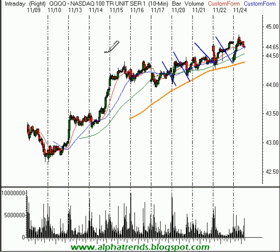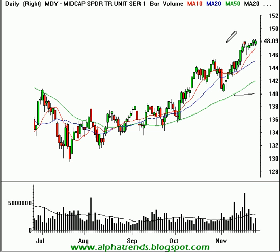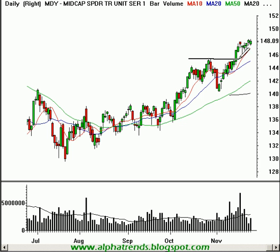MidCaps, MDY, as those are pulling up here. The MidCap SPDRs, same thing. We had that gap down. It came close to that rising 5-day moving average. Found a little bit of intraday resistance near Wednesday's highs, and then a slight profit taking in the afternoon. This is a healthy looking market, though, that perhaps will get a test in the next week or two down towards this prior level of support near 146.